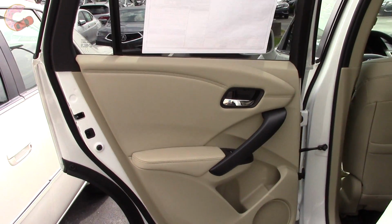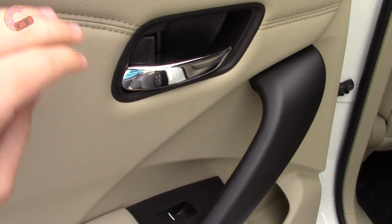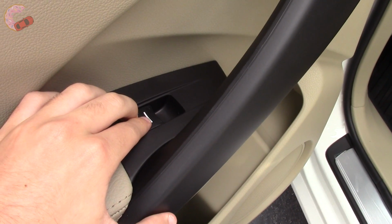The back door trim is made of mostly good materials. The armrest and all of the area above it is padded leather, but this cheap little black handle definitely isn't up to par. The window is power, but neither automatic up or down.